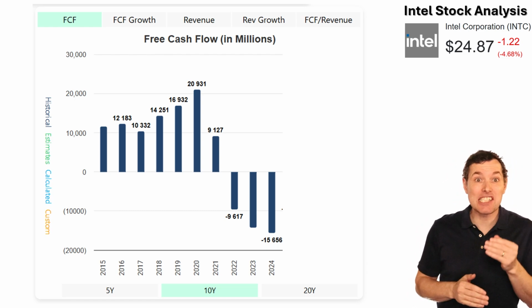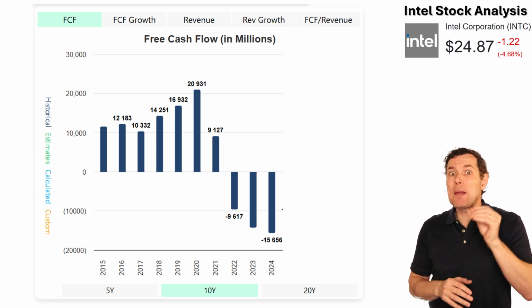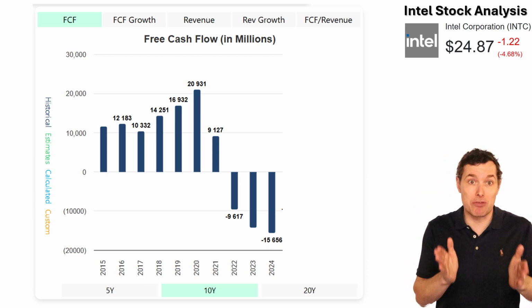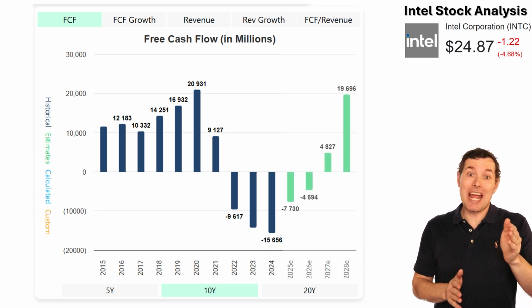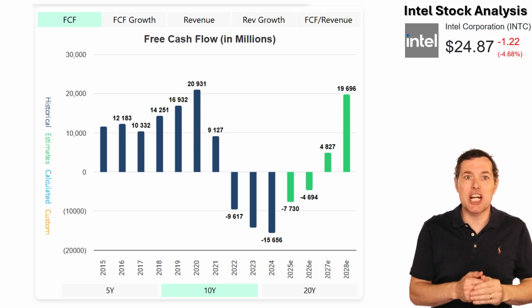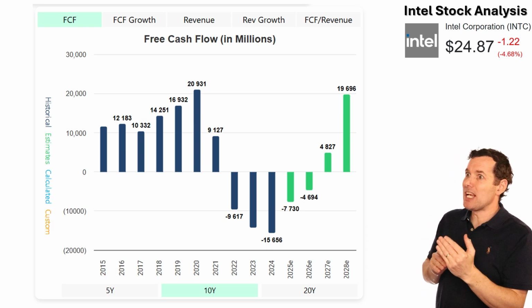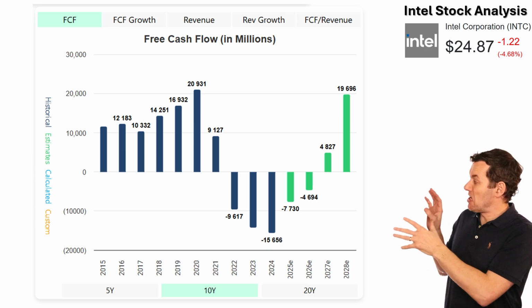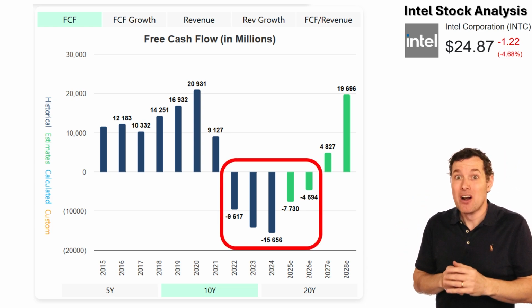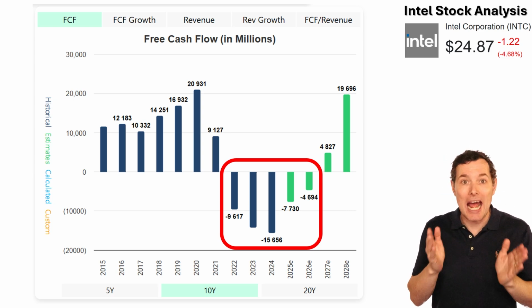And over the past fiscal year, they've lost more than about $40 billion over the past 3 fiscal years. Now, when we add analyst estimates to this, analysts are expecting free cash flow to stay negative for the next couple of years. And by the way, if they do stay negative this entire time period, they would have lost more than $50 billion in free cash flow if we add up all of that.